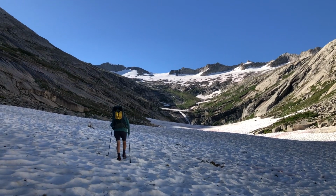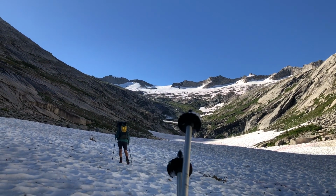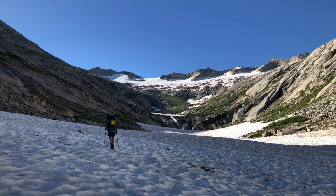According to some stuff we've read, the trail is gonna take us over that waterfall. So that's where we're headed initially.